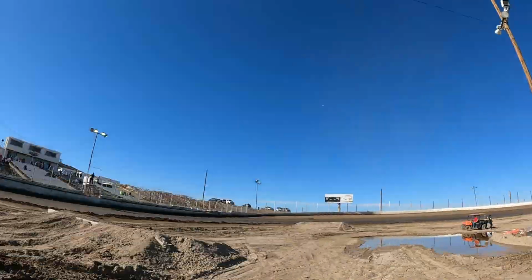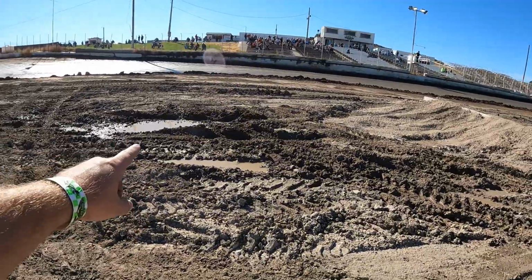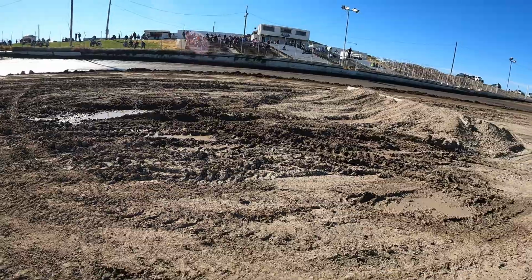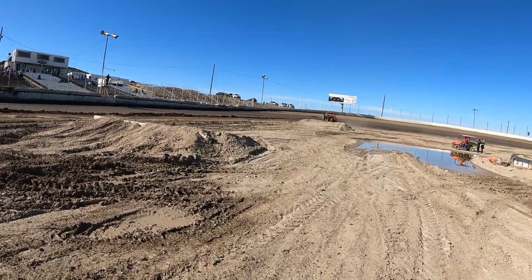Before he started, we were talking about how he was probably gonna end up landing inside this. I think he cleared that. Didn't he clear the giant? Yeah, he cleared it by just a little bit over there. Oh man, that's awesome.